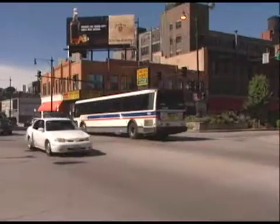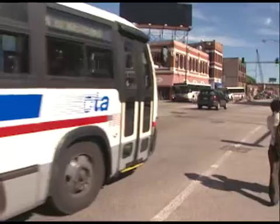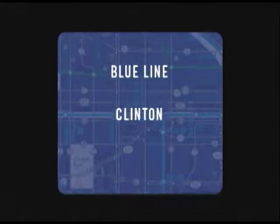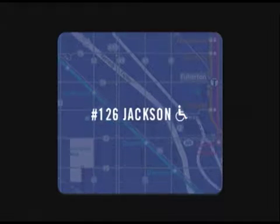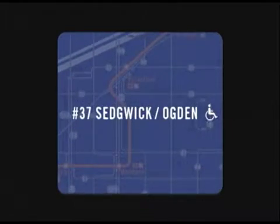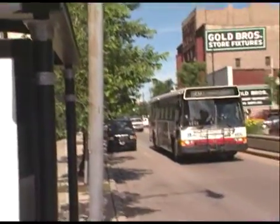Chicago's Near West Side is an eclectic blend of the past, present, and future. So spend a day here and be sure to take the CTA. Here's how. It's urban Chicago at its finest. And the proximity to the city and the service that we receive from the CTA makes this a great destination.